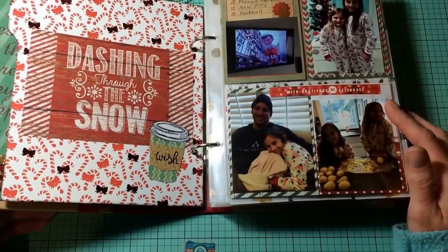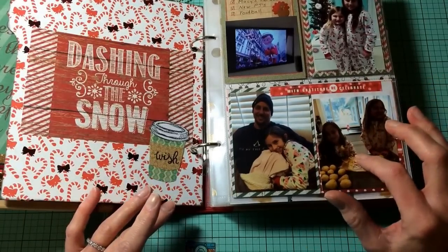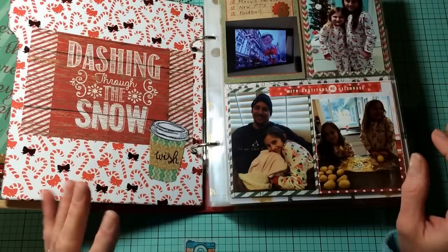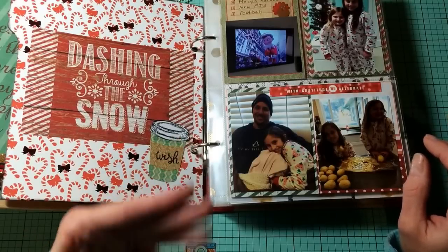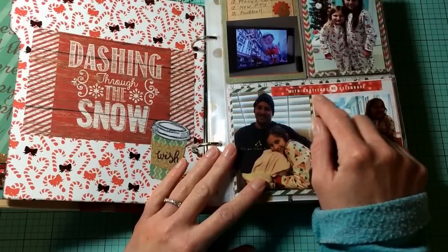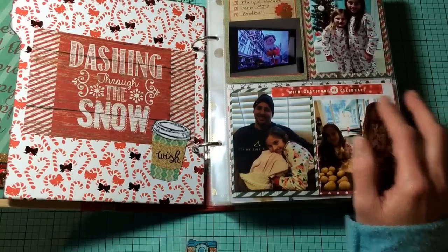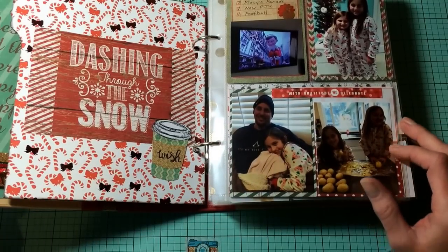And another thing is, most of the stuff in this book is papers from Crate Paper, the Snowy Days and the Bundled Up, along with some other newer embellishments. This one says with gratitude we celebrate. That's actually Webster's Pages. That's their new line this year, All That Glitters. And okay, so getting on.